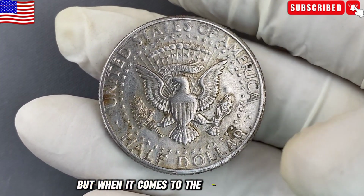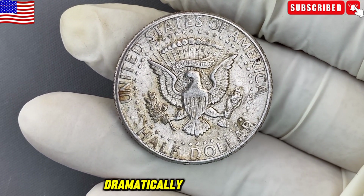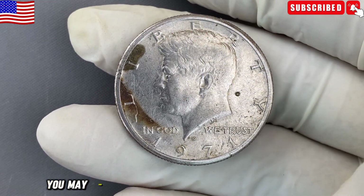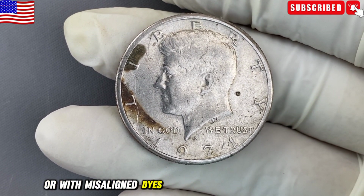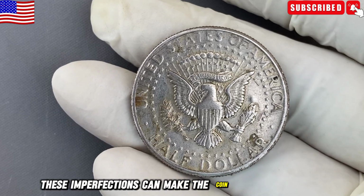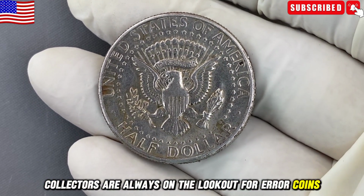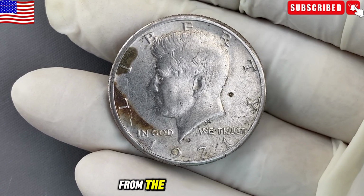But when it comes to the 1971 half-dollar, there's another factor that can increase its value dramatically: minting errors. These errors are what make certain coins so interesting and desirable. For instance, you may find 1971 half-dollars that have been struck off-center or with misaligned dies, leading to an imperfect design. These imperfections can make the coin much more unique, and as a result, much more valuable. Collectors are always on the lookout for error coins because they're not only rare, but they also represent an interesting piece of history from the minting process.